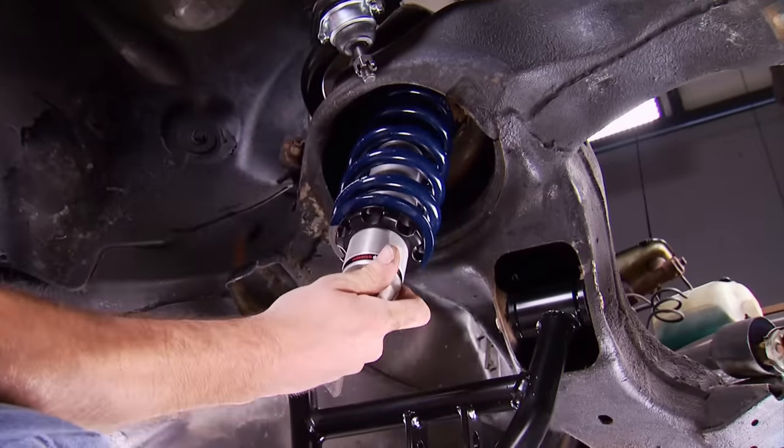This timing cover from Ames Performance goes on next to finish up the front of our block. And this little piece is to hold the end of the dipstick in place. We're using a spacer with this Pro Pump oil pump. This will help give us the correct pump to pan clearance we need. Notice anything missing, like the shaft? It goes on later. We're making sure we have at least 15 thousandths clearance between each rod end. We've got 24, so we're good to go.